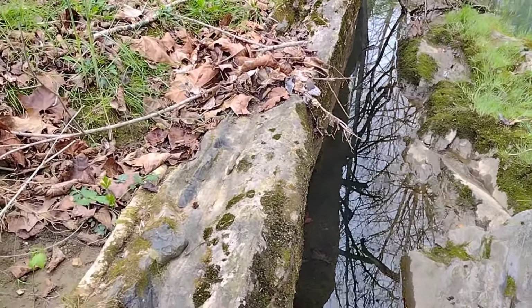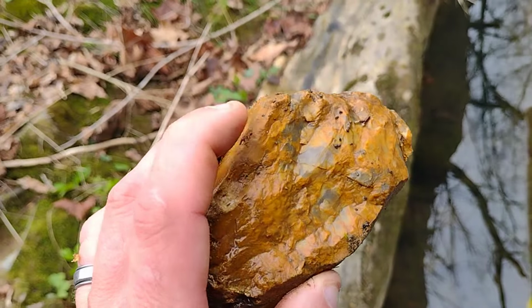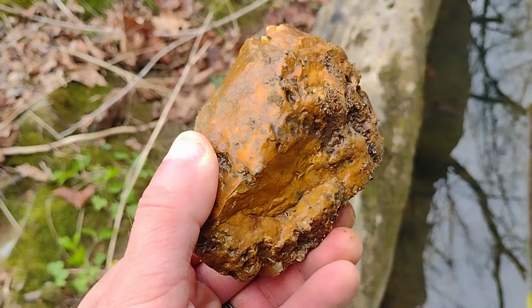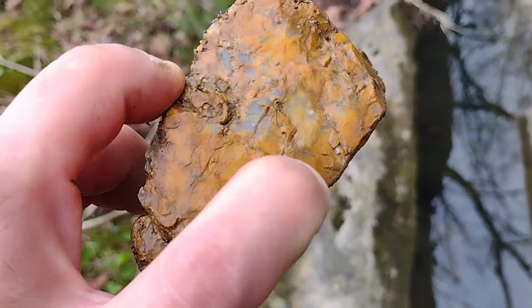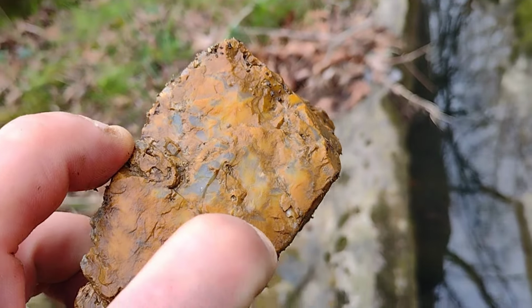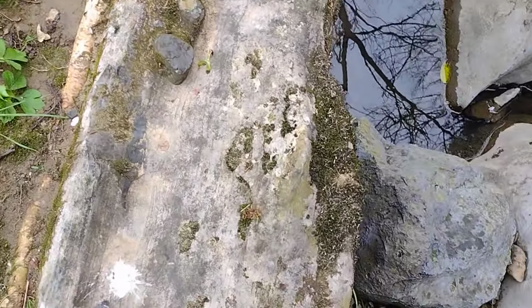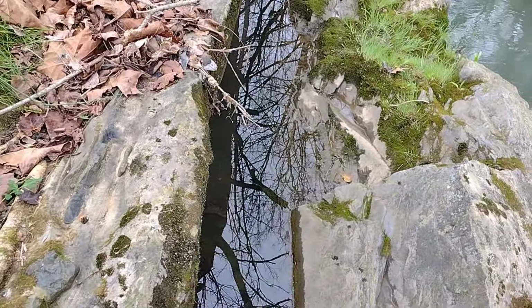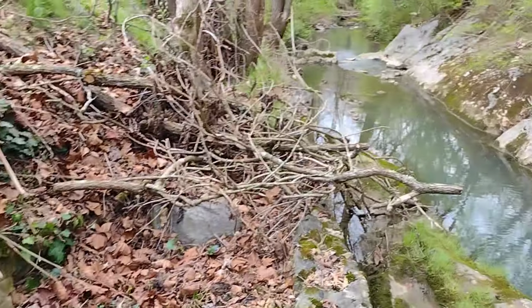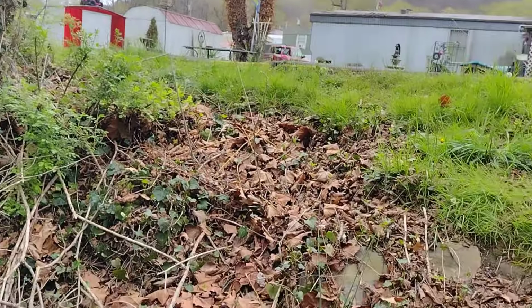I've already got my find of the day so far. I really do like that, though. Look here on the bottom, where it's flat. We'll see what else we can find. Now that's neat, seeing the chert, the flint, growing out of that host rock. Get my footing. All right, let's move upstream a little bit more.